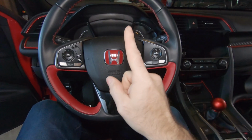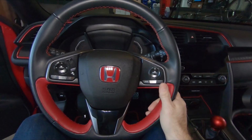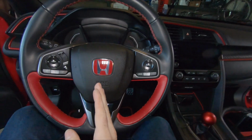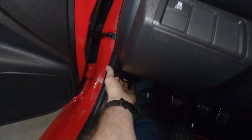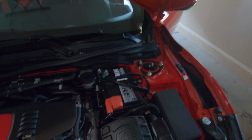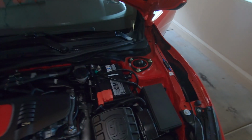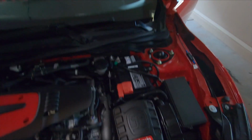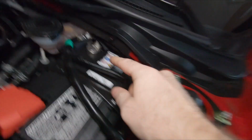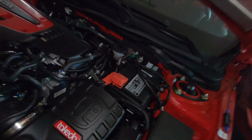Okay, so step number 1 for getting this installed: get in your car, turn it on a little bit, and make sure that your steering wheel is straight from the get-go. Then turn your car off. Next, we just need to pop the hood, and then disconnect this battery right here. I called the Honda service department and they said to leave it disconnected for 10 minutes before installing the steering wheel because we don't want the airbag to deploy. We simply need a 10mm here and a 10mm here and then disconnect it.